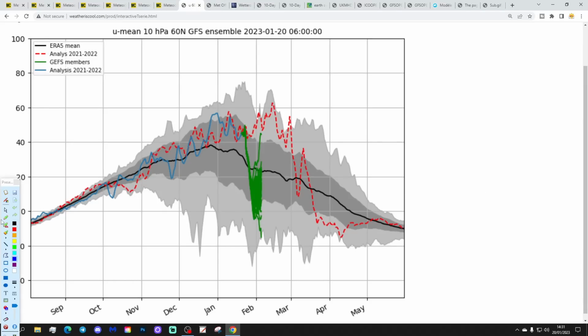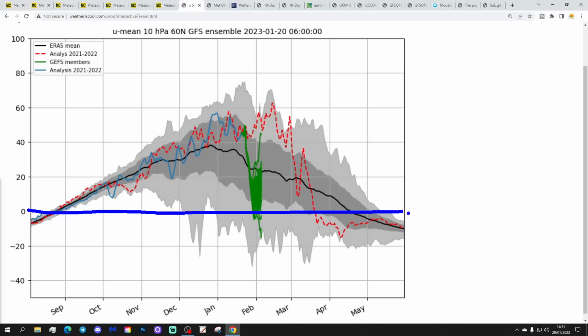This is from Weather is Cool, looking at zonal winds. So a zonal wind forecast with the GFS ensembles. All the green lines there on the 0 line are ones that are going for a reversal of zonal winds. There's quite a few of them, probably about 6 or 7, I would have thought. And a lot more that are getting very close to a reversal. These ones around here, which is the majority, I think, are close to a reversal.